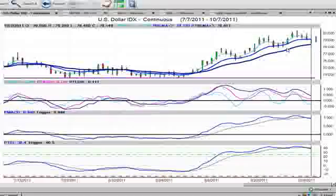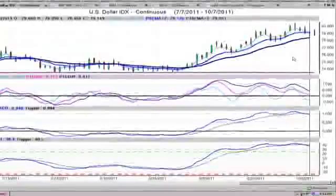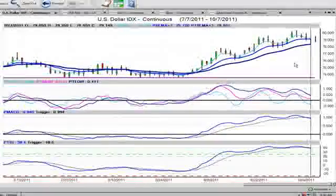Now, what I want to point out here is that we have a lot of volatility coming into the market this coming week. We're going to see probably further issues out of the Eurozone. So we have to deal with some fundamentals here, but I believe the technicals are slowly working them in.